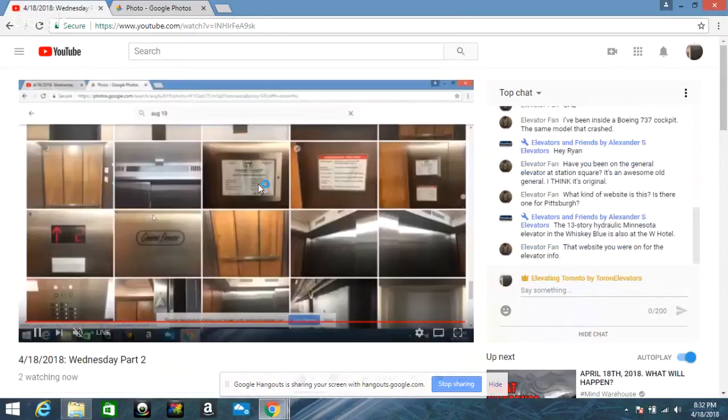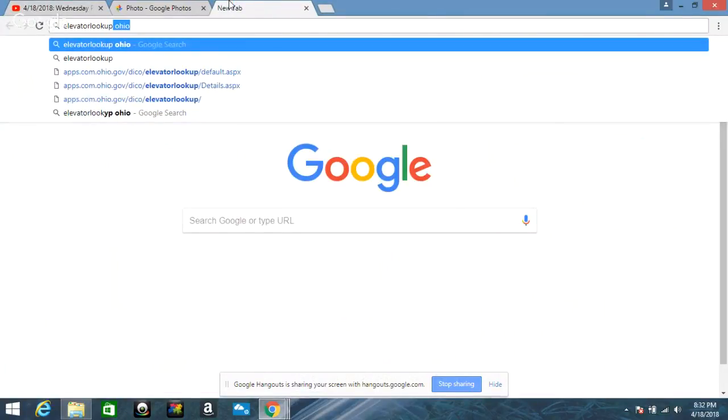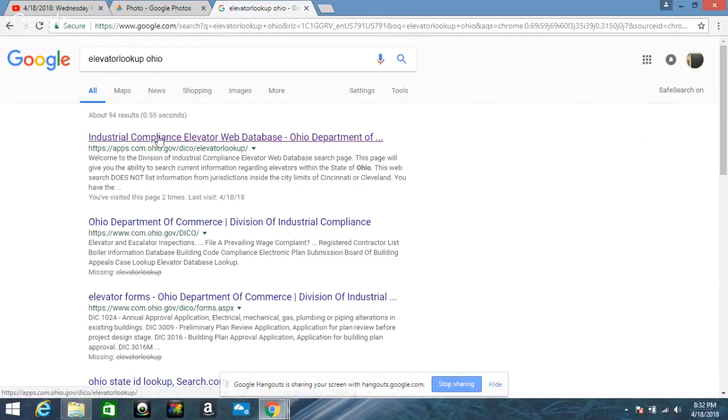Oh, that's Elevator Lookup Ohio. Like here. Just type this in. Elevator lookup. And you'll get this. After you type it up and click and search it up, you'll get this. And you just click on this one, and then all you do is type in the city name, like Steubenville. Don't type in Pittsburgh because it doesn't give anything outside of Ohio. It only gives things in Ohio.